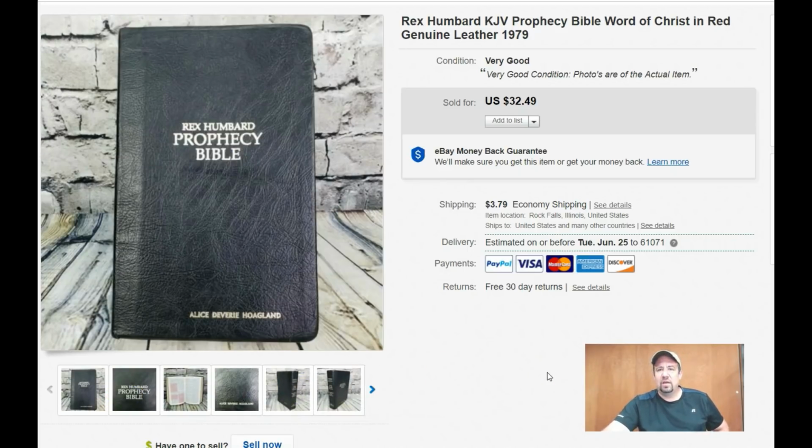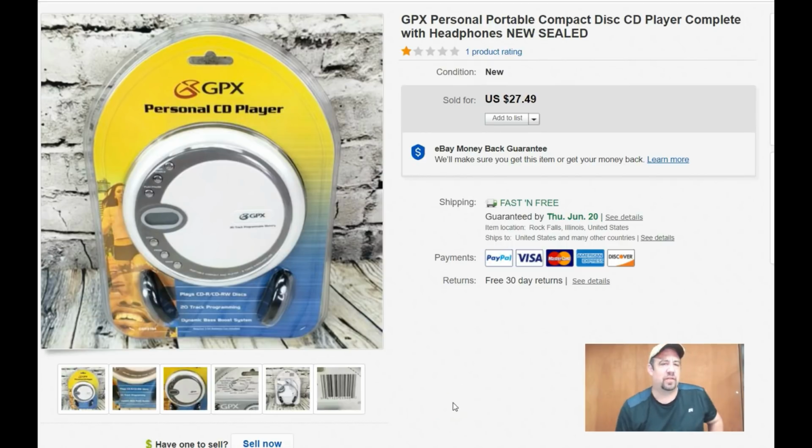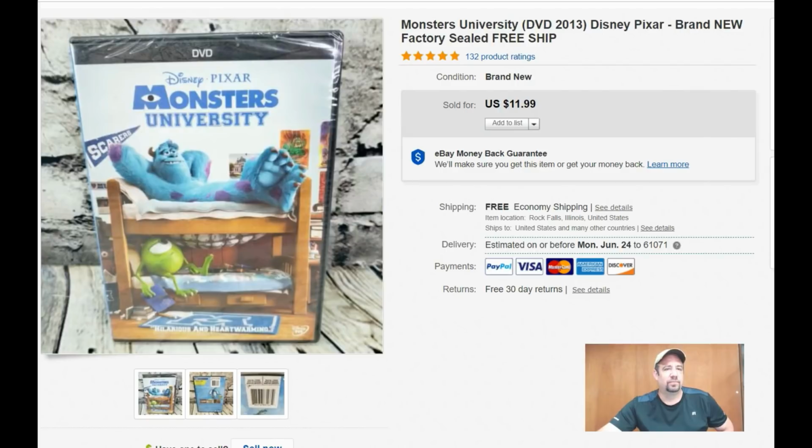All right, let's see what we got left. Shouldn't be a whole lot, but probably a few more. All right, next, this is just a GPX personal CD player, just one of them kind of no-name brand CD players, but this is new sealed. I paid $3 or $4 for this at a garage sale. Yeah, and this sold actually pretty quick, so not one of them home run items, being off-brand and what have you, but new sealed, this stuff's always going to sell.